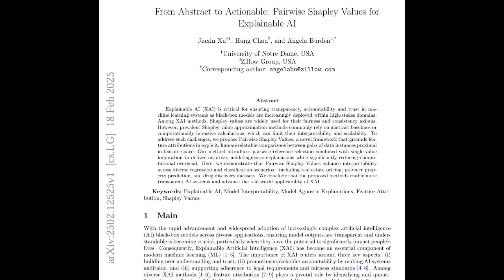Okay, I think I'm starting to see how all these pieces fit together. So pairwise Shapley values give us those concrete comparisons. Normalized values let us compare the importance of different features, and directionality makes sure the AI is making logical connections. It's like we're peeling back the layers of how this AI makes decisions. But the research didn't just stop at home prices, right? Nope. What about those polymers and drug discovery examples?